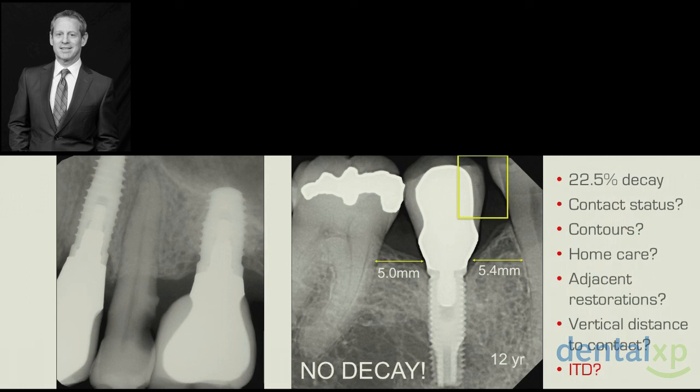Well, some patients, we don't know all the answers. So what I'm showing you here is a pattern. And it's related statistically significantly to the horizontal distance. Can I tell you exactly why? No, but I can theorize.